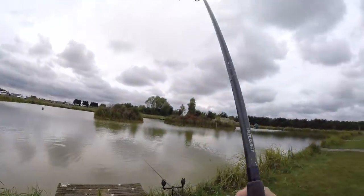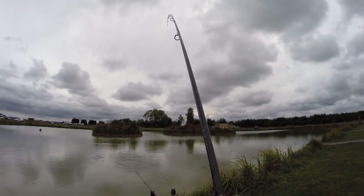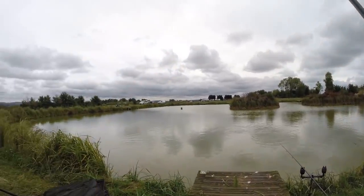I couldn't even get the crust out, people. Couldn't even get the crust out. Man, this little lake is heaving.